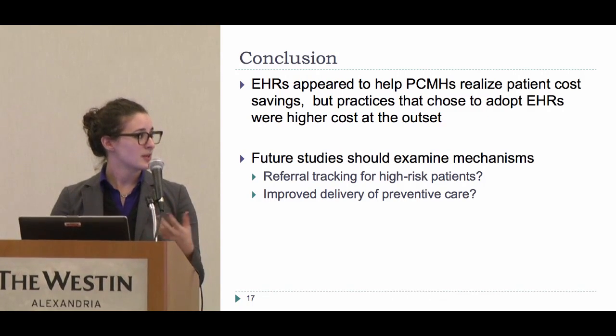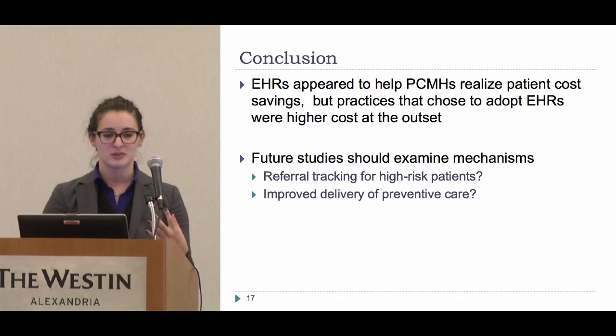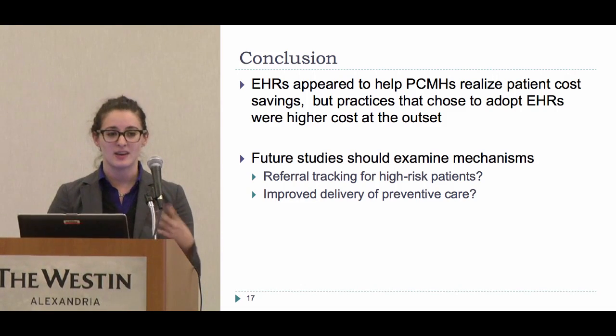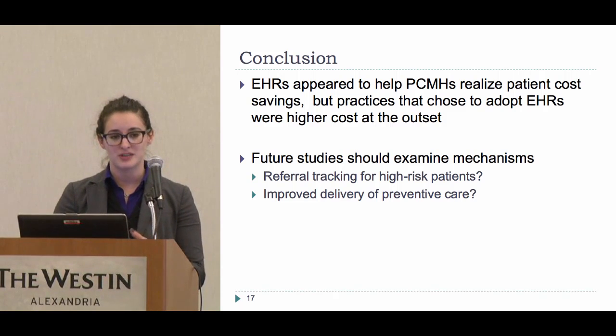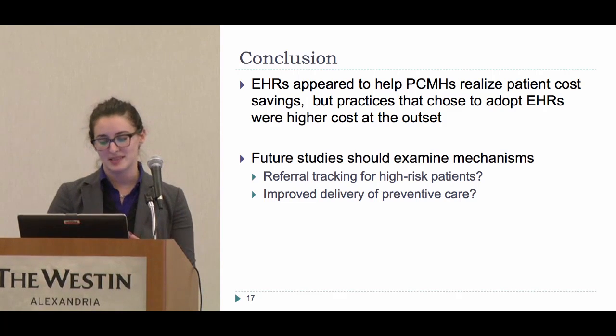So, this is where we're at. I think it's pretty exciting. Electronic health records appear to be helping patient-centered medical homes achieve cost savings, which is great because private and federal funders are putting a lot of money to incentivize both the adoption of electronic health records and the adoption of patient-centered medical home traits, attributes, and so it's really promising to see that money might not be going to waste.